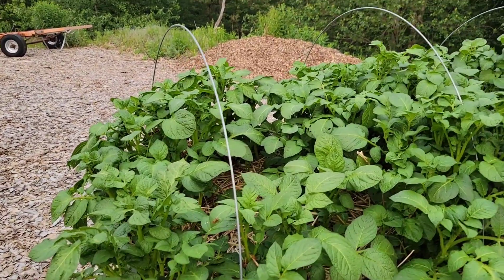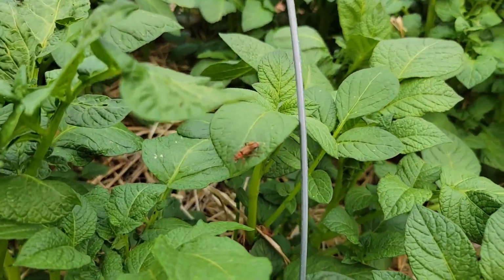I'm gonna have to look up this bug. If you know what it is, let me know, but it does not look like a friend.